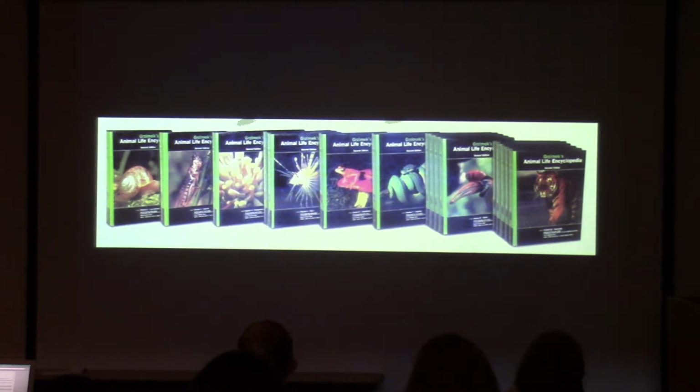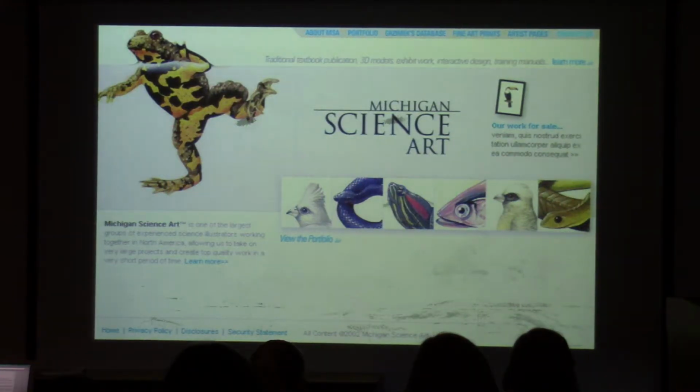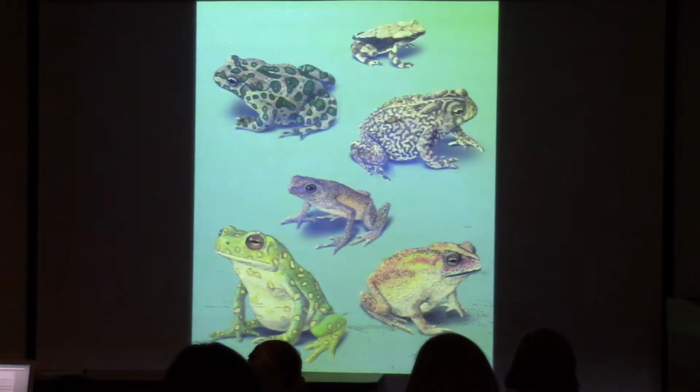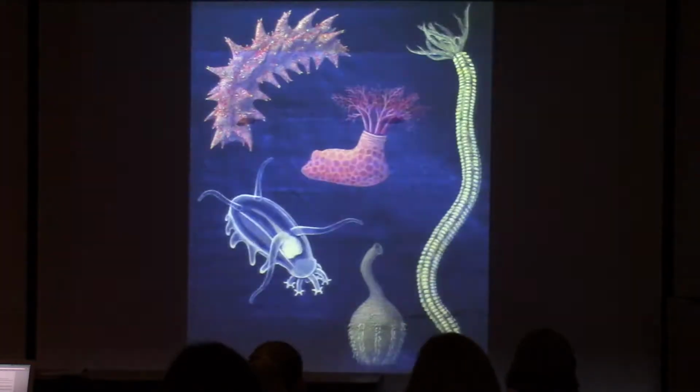This was a huge project that I took on a few years ago. This is the biggest animal encyclopedia in print. It's 16 volumes, about 5,000 illustrations. To give you a sense of the scale, if I did this by myself, earmarking 3 hours per illustration, which was pretty fast, it would have taken me about 21 years. So I formed a group called Michigan Science Art, and had about 16, 17 folks working on it. Each of these illustrations was about 3 hours, not 3 hours per animal, not 3 hours for that whole layout.